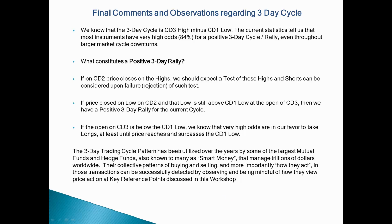So basically, the bottom line here, guys, is that the 3-day cycle pattern has been utilized over years by a lot of big mutual funds and hedge funds. So this is something that's very popular amongst that community. There is one particular market wizard in the original Jack Schwager's book that utilizes the 3-day cycle. I won't mention their name, but there are some market wizards that use it as well. And again, this smart money manages millions and trillions of dollars, and their collective actions are what make the markets move, whether you're using Elliott wave, profile, 3-day cycle, 5-day cycles, whatever it is.